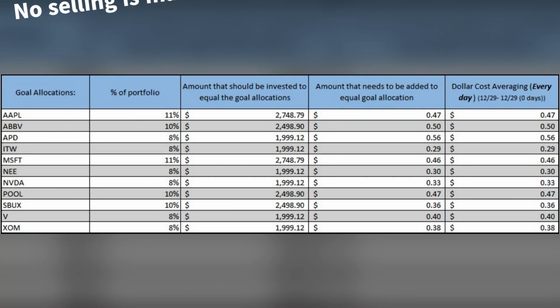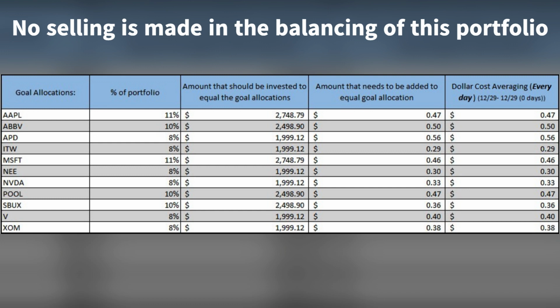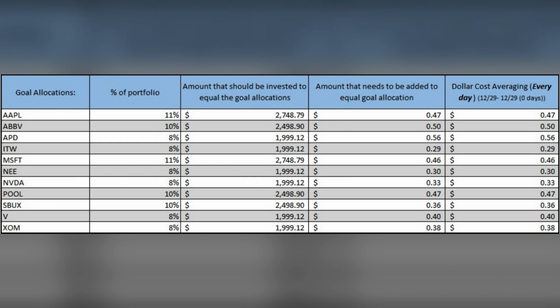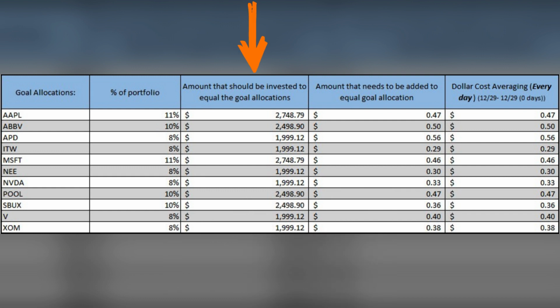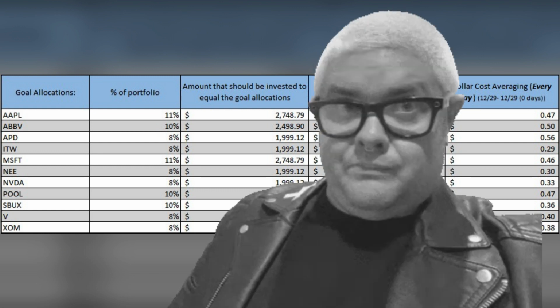First, I'd like to outline that I do not make any sells to help me balance my portfolio. It's only additions. And this table just takes my goal allocations times the total value of the account. Again, that's based on the cost basis to tell me how much each position should be worth if it were at the goal allocation. Then the next column finds out the difference between those two numbers, while the last column tells me how much I need to add per trading day based on the number of days I enter for each stock to reach that goal allocation.